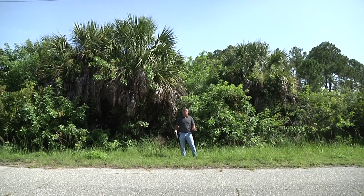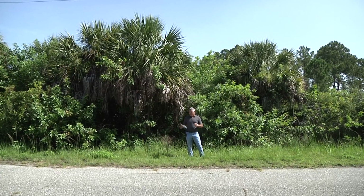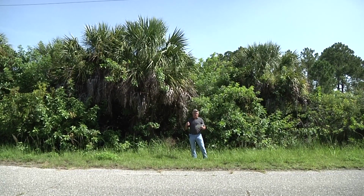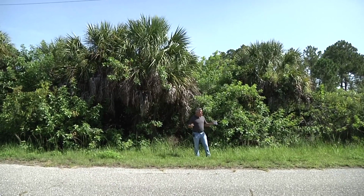We're coming to you from beautiful Port Charlotte, Florida tonight. We are at 13428 Howard Avenue here in Port Charlotte, Florida. The lot you see right behind me is going to be a .23 of an acre. It's going to be 80 foot across the front here on this paved road.